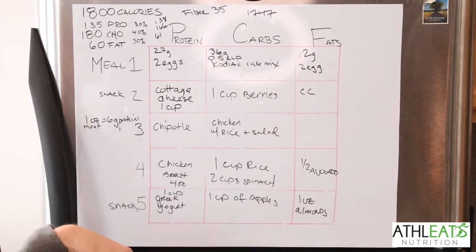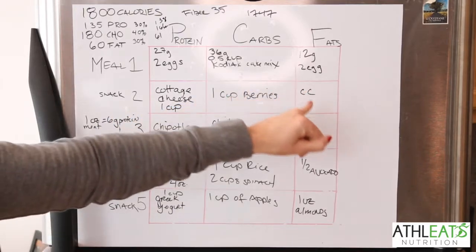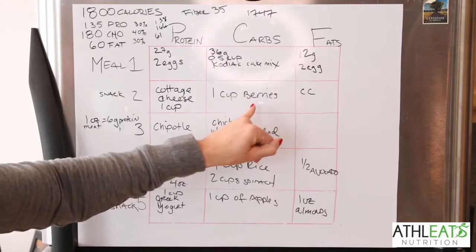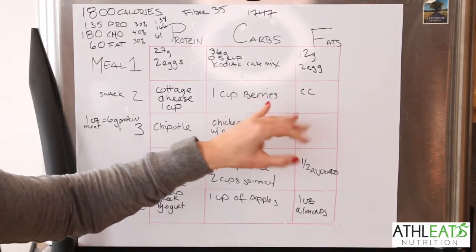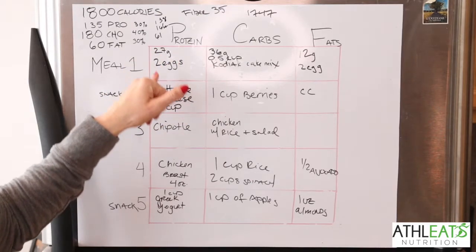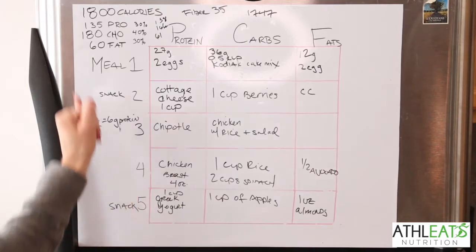The next thing that I did is I did a snack. I did a whole fat cottage cheese, so once again, that's my fats. That was about 10 grams of fat. Then I went to my carbohydrates. They were berries. Berries here just have carbs. And then what's left, okay, I need 27 grams of protein. That's about 1 cup of cottage cheese, which equals my fats.